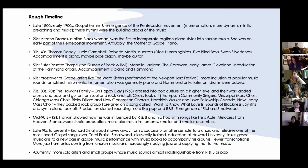The 70s is when things really change. So I like to think of the California sound. In Southern California, there were choirs like the Thompson Community Singers, and there were young people like the Hawkins family, Walter Hawkins, Edwin Hawkins. They got exposed to rock and roll and the hippie movement and soul music, and they started putting that youthful energy from pop culture into gospel music, and it crossed over and just took off. And so now you have drums, bass, guitar, Hammond, and piano, just like you would maybe in a soul or in a rock and roll band.